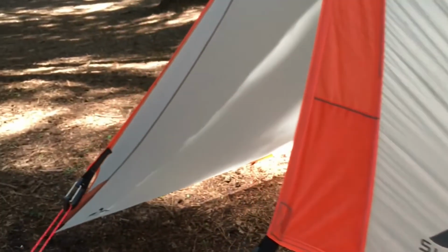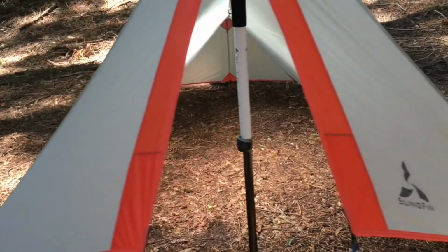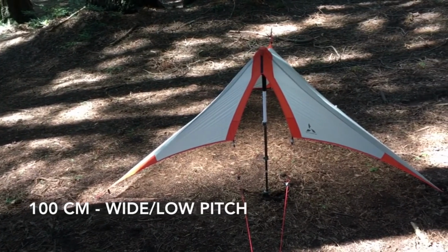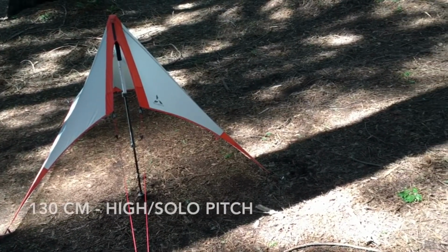Thanks to its closed footbox and front wings, the SplitWing provides superior weather coverage compared to traditional shaped and flat tarps. Using the tarp by itself, the wings at the opening allow you to adjust the front trekking pole to a range of heights and still achieve a top pitch. Set it as low as 100 centimeters for an extra wide pitch with a small wind profile, or as high as 130 centimeters for tons of headroom when you're flying solo.